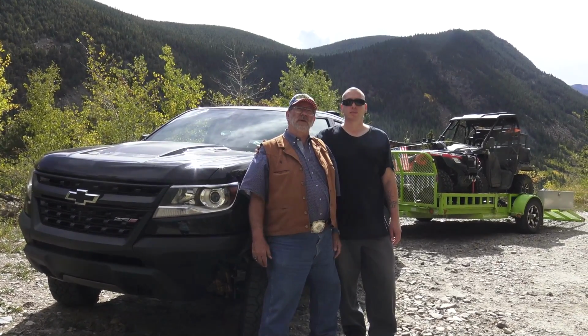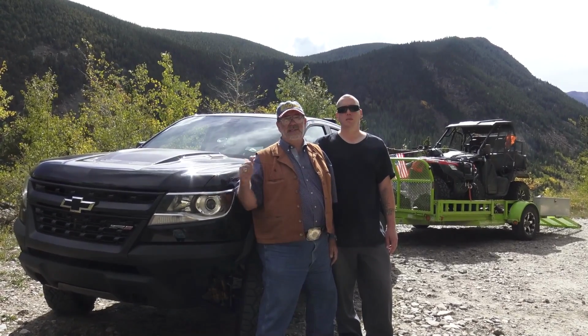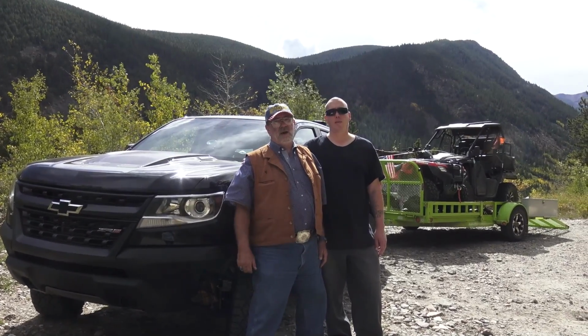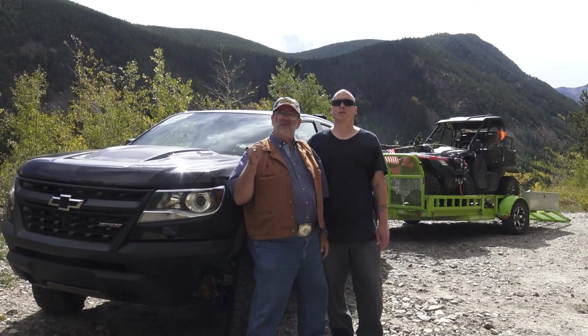MrTruck.com. We are up in the high country, on East Rollins Pass off the east side of Mount Tunnel. We're driving this new 2019 ZR2 Colorado, Chevy Colorado ZR2 with the diesel and the baby Duramax, a 2.8 liter and a 6-speed automatic.